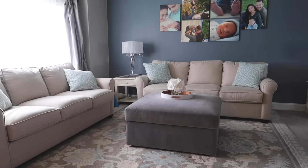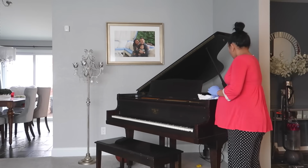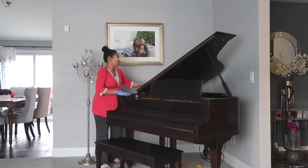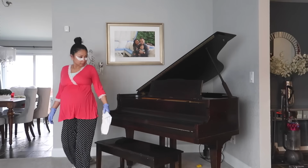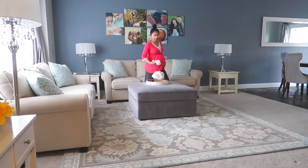That's what that is. And this white cabinet, I'm gonna deep clean it even though you can't see any dust on it because it's white. And this black piano does collect quite a bit of dust though, so I am going to dust this thing well. Oh yeah, I definitely need to clean those crystals. And wow, I'm cleaning under the lamp. Yeah, there's a lot of dust that gets under the lamp.